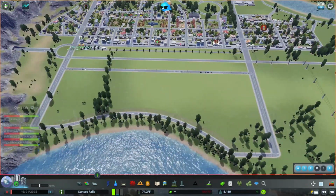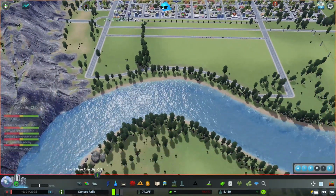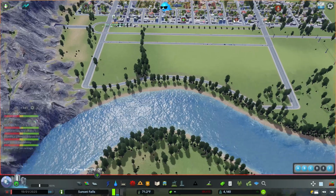But we also built out this tram circuit right here, and I think this could be a really interesting neighborhood as well. A lot of opportunities for some more leisure activities along the waterfront here.